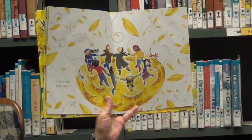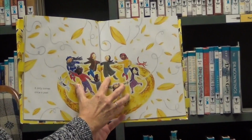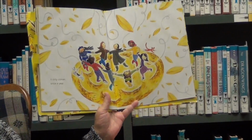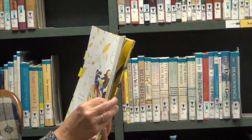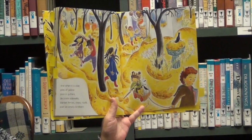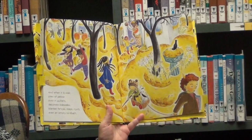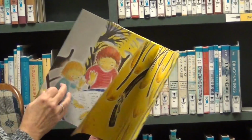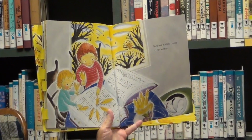"Yellow time only comes once a year." This time we see the activity is concentrated in the middle, lots more open space around. I get the sense those leaves are blowing around. Different feel to this page. And then we see the leaves start to pile up. I see a nice multicultural cast of characters here. I think lots of children will see themselves in this book. And then at the very end, we see children saving some leaves. They're pressing them into a book.